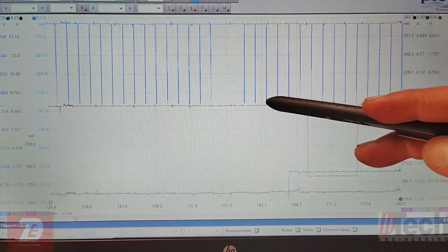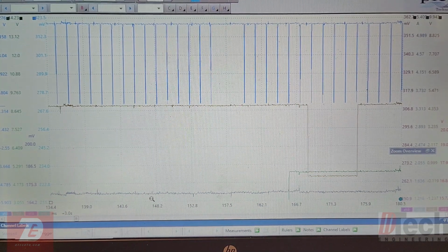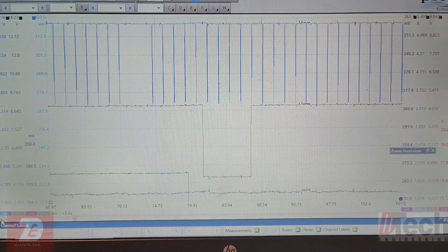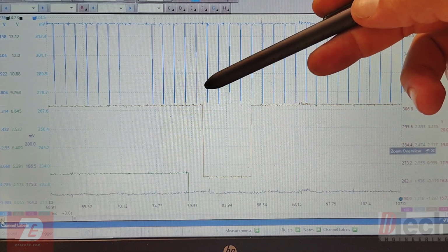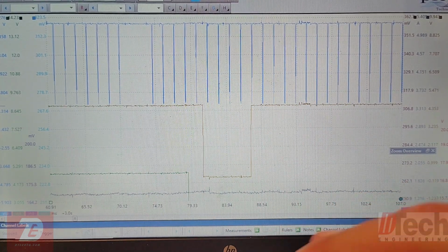Let's verify. 1, 2, 3, 4, 5, 6. So let's call it 6.5. We haven't reached the 7th one. I think I lost count, so let's go back. 1, 2, 3, 4, 5. Okay, so we're at 5.5, and we go to, let's call it 6.5.